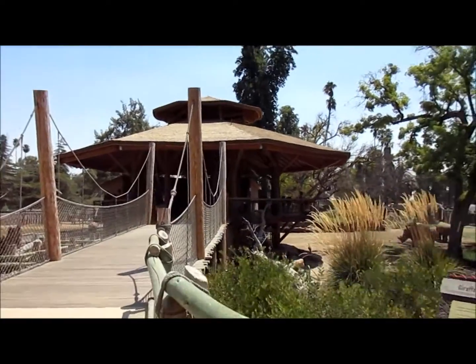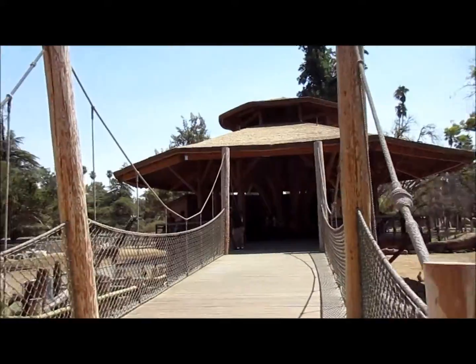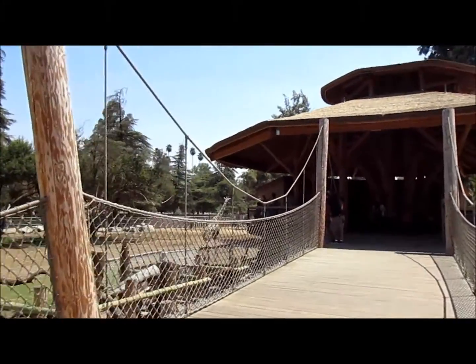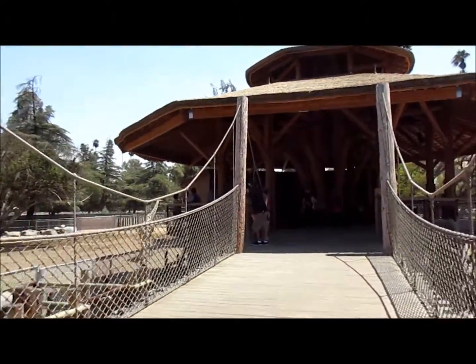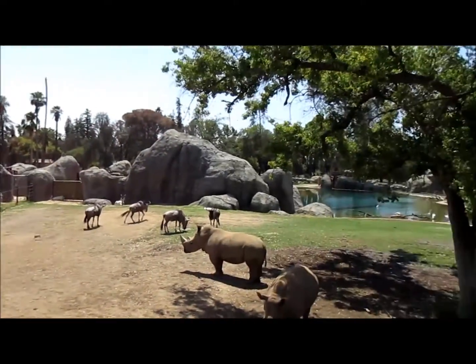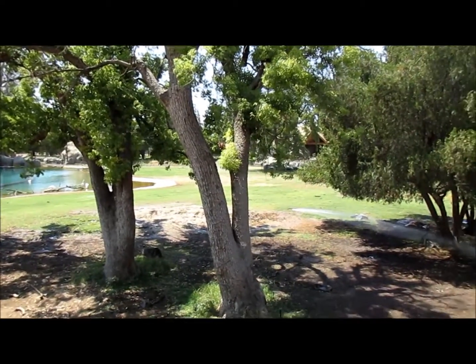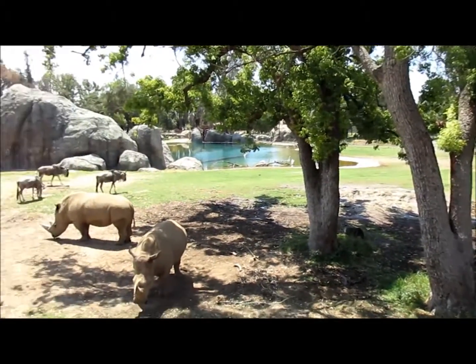So this is the Savannah Overlook viewing deck. You can actually go up here and you can feed giraffes by hand. It's an amazing experience. Again, highly recommended. So from this deck, you get amazing panoramic views of the savannah and the animals that call this exhibit home.